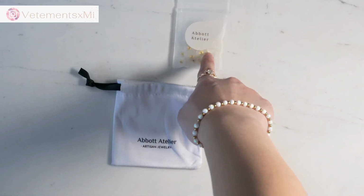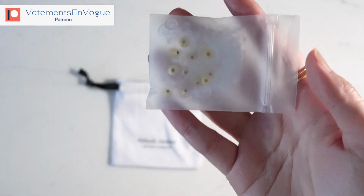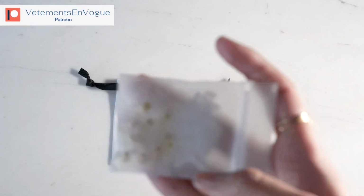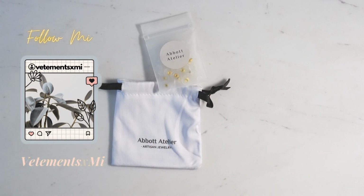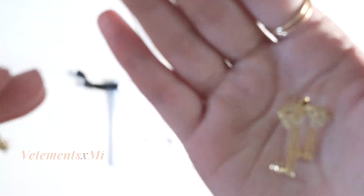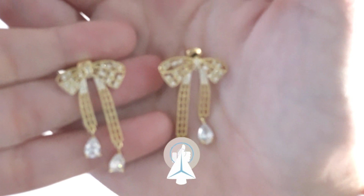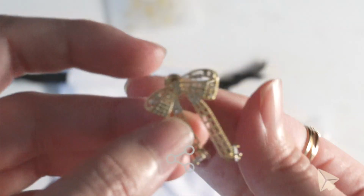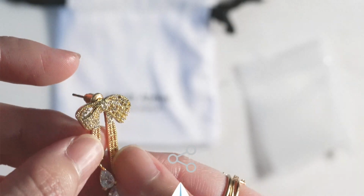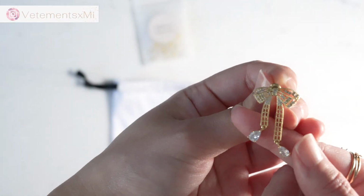This last bag here is just a little bag of earring backings, which is so nice because everyone loses their earring backings. I don't know anyone who doesn't. Luckily I have a backup stash, but Abbott Atelier just gave me more, but still. These are some really pretty bow ones, which is so cute. I believe this one is made with cubic zirconia too, so it's not actually fake rhinestones.